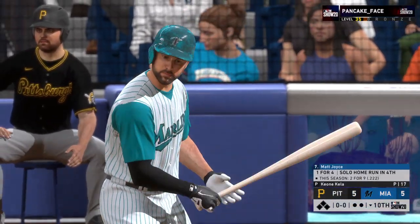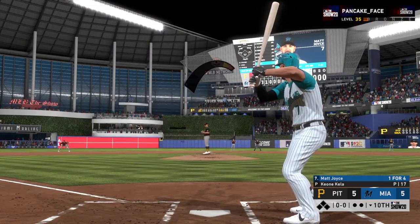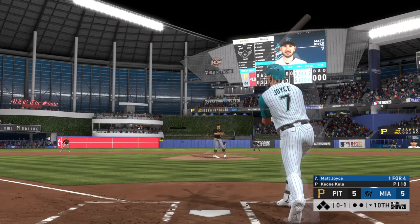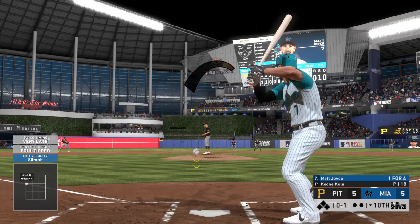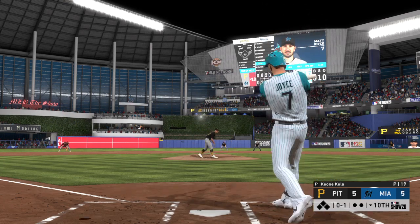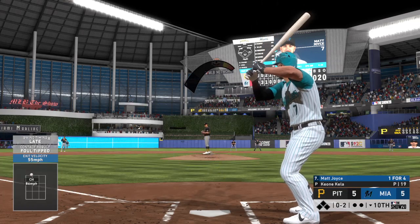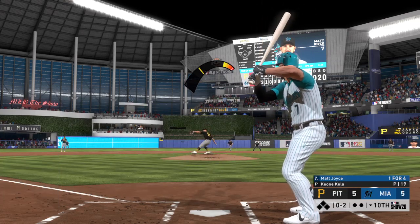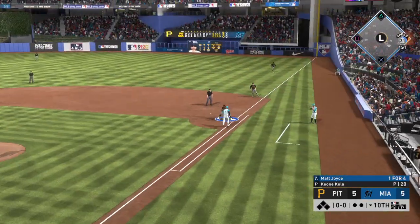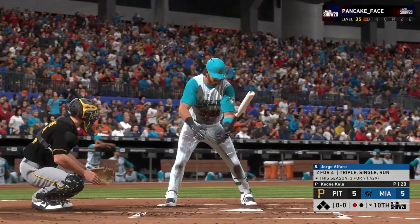Striding in once again, Matt Joyce. He'll start things out here in a tie ball game. The center fielder, Matt Joyce. He's ready. Here's the first offering. And it's fouled away. Oh-one count. Here's the pitch. Breaking ball, and he gets him to chase it in the dirt. Stallings is after it, and the throw is in time. Joyce is retired, and there's one away.